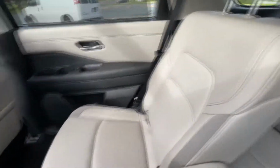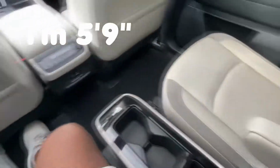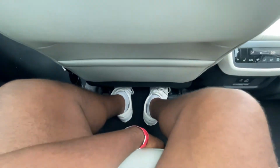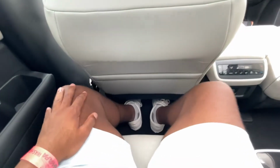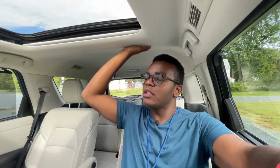You can look at it over here, but legroom is so good. I mean, to give the third row passengers some more space, I'd have to sit up here, which is still great. And headroom is decent. What's beeping? Rear door alert is activated. Okay, but headroom is decent. I'm 5'9". If this didn't have the pano sunroof, I feel like there would be a little bit more headroom, but this isn't bad. The moonroof makes it feel bigger in here, which I like.